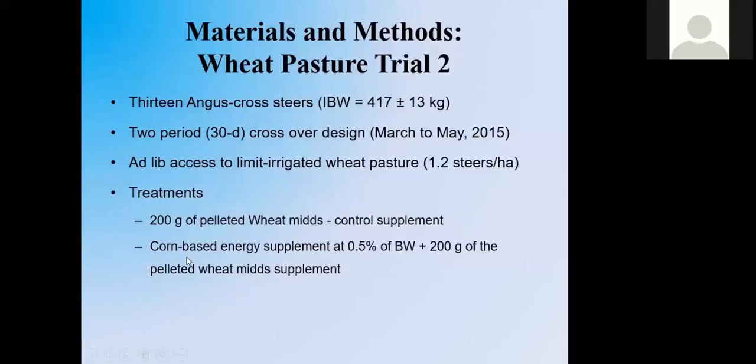Then the treated animals received a corn-based energy supplement at about 0.5% of their body weight, and this was adjusted every 30 days, plus the 200 grams of pelleted wheat mids supplement. The animals also had ad lib access to salt blocks.